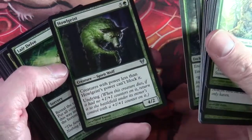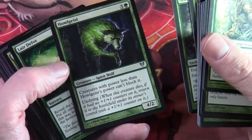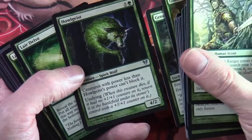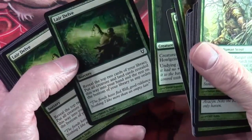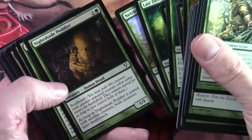Oh, here's Howlgeist. So Howlgeist, 5 and a green, 4/2. Creature with power less than Howlgeist's power can't block it, and it has Undying on it. So if you remember, when the creature dies, if it has no +1/+1 counter on it, return it to the battlefield under its owner's control with a +1/+1 counter on it. Lair Delve, 2 and a green, so a few of those. Nettle Swine, it's a 4/3 vanilla creature.